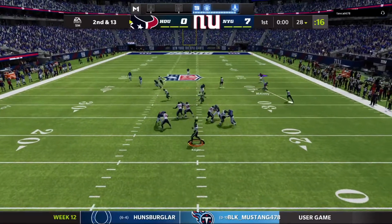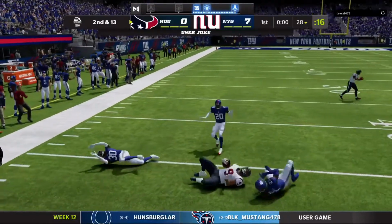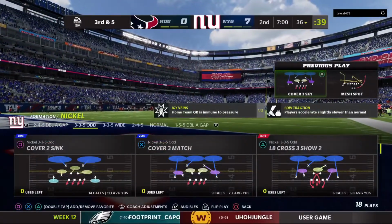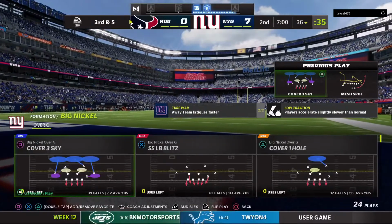Looking to throw on second down. Knight looking left side, and he's got a man. That's Jordan. And he'll be taken down as that will take us to the end of the first quarter of play. 7-0 on EA Sports.